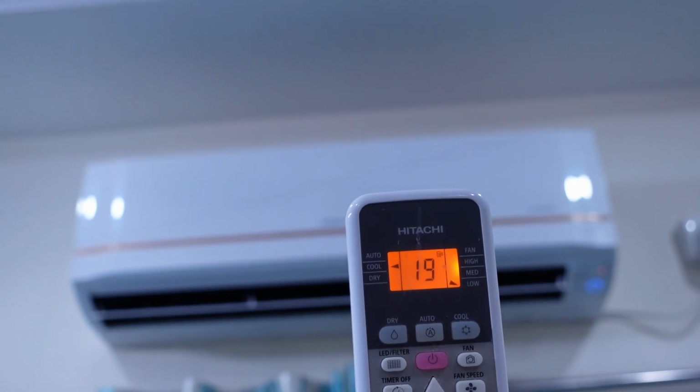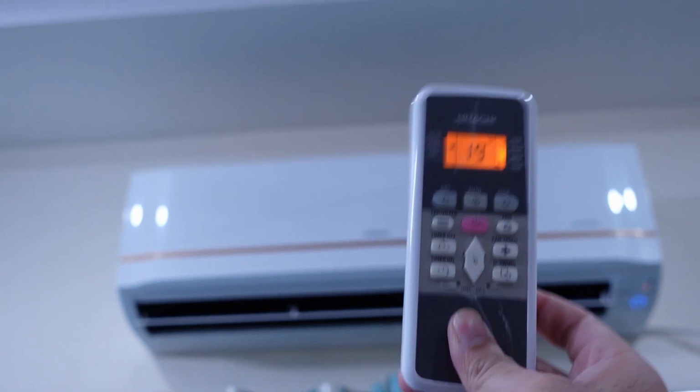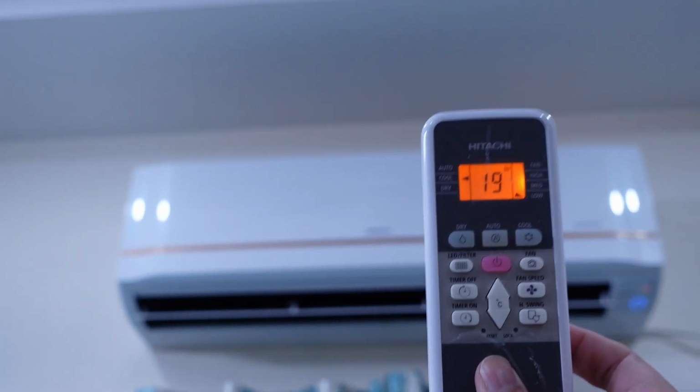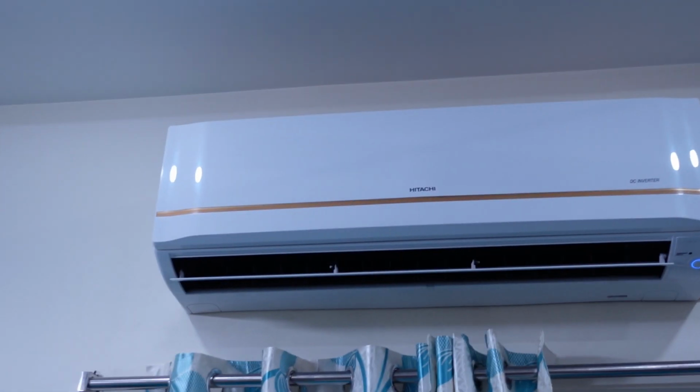So you don't need to read a manual to understand the functions of this air conditioner. I like this. I mean, an appliance should have features, but they have to be simple at the same time. So ease of use, thumbs up for Hitachi.